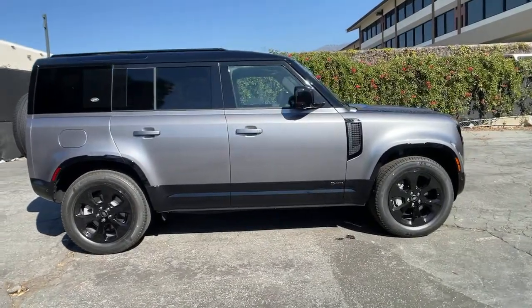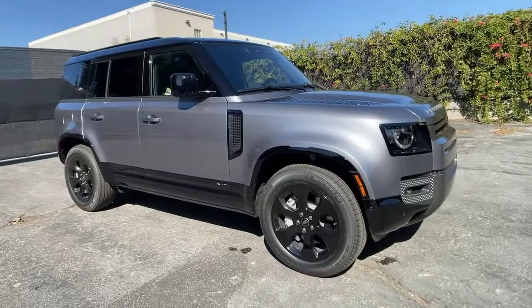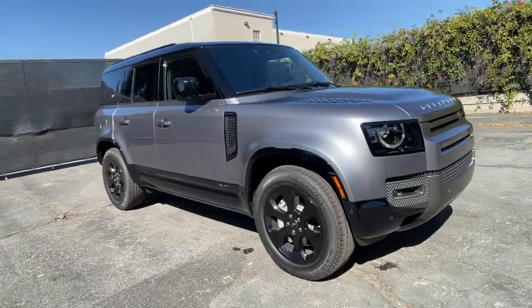system, four-wheel drive, fog lamps, lane keeping assist, adaptive cruise control, keyless start, cooled front seat.